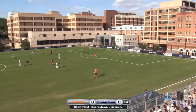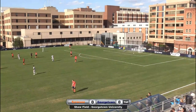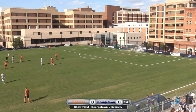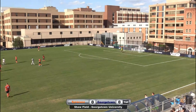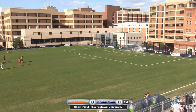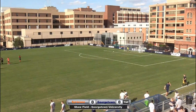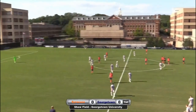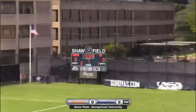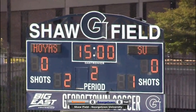Yeah, and you think about it, Georgetown could easily have 3 goals and maybe even deserves to have 3 goals at this point with how they played in the first half. But Syracuse will find a way to be level with the Hoyas at half, and Coach McIntyre has to feel good about that as we go into the break. So that'll do it for the first half. An entertaining one, but you can see the Orange feeling pretty good about themselves right now. Scoreless at the break. We'll be back here from Shaw Field. It's Georgetown 0, Syracuse 0 in the season opener.